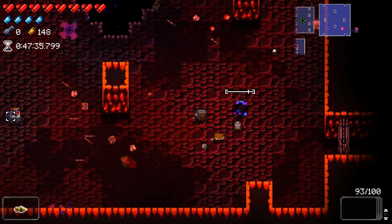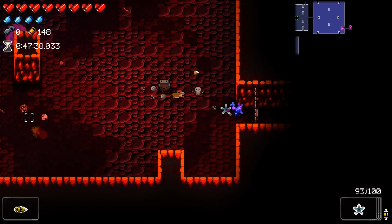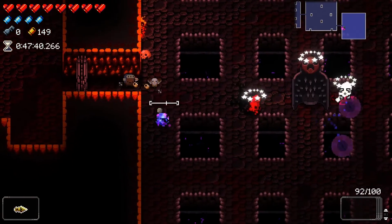I'm waiting for these glaives. I really want them to kill every enemy with like one shot.